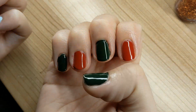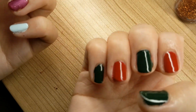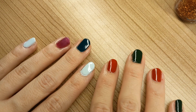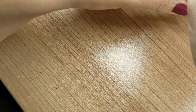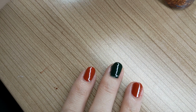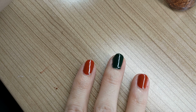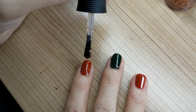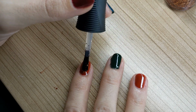Alright, so there are the colors from the Twas the Night collection. I think they look really pretty. And I feel like you could even find a way to make them work together, even though I think they look better in kind of these two groups. But the last polish is a kind of sparkle topper called Spark. It's sort of a rose gold, sort of a copper kind of glitter. So I'm just going to put that on top of some of the colors so we can kind of get a sense for it.